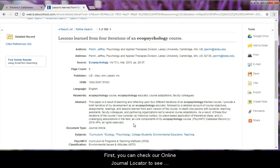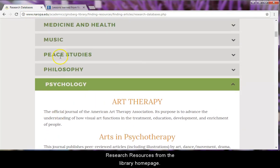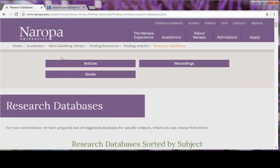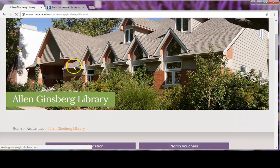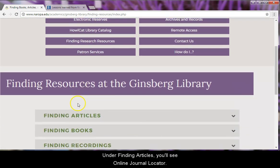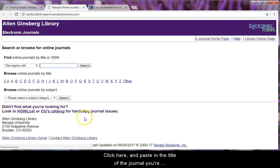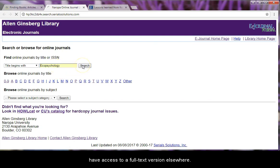First, you can check our online journal locator to see if we might have access to the full-text journal in another database. Copy the title of the journal and navigate back to Finding Research Resources from the library homepage. Under Finding Articles, you'll see Online Journal Locator. Click here and paste in the title of the journal you're looking for. You may just find that we have access to a full-text version elsewhere.